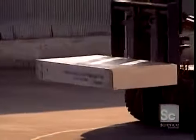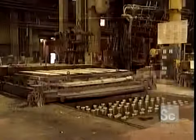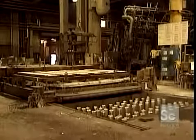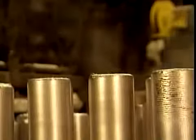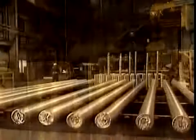From 4 to 5 tons of bauxite have produced 2 tons of alumina, which in turn produces 1 ton of aluminum. This particular plant produces 200,000 tons of aluminum annually. Some other facilities can turn out as much as 400,000 tons.